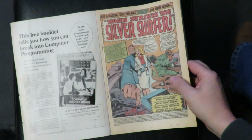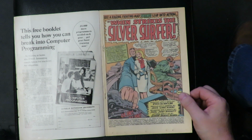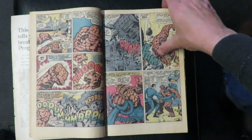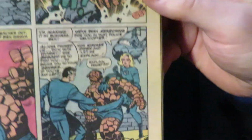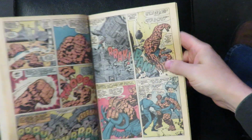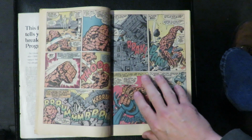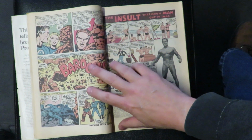I haven't looked at these square-bound ones in so long, because the ones I remember were only glued. Were they stapled and glued? I guess some of them were. Oh, that's another classic panel. I remember this panel. Must have been with Mr. Fantastic wrapping up the Thing, trying to stop him. Was this reprinted in one of the Origins, one of the Fireside Origin books? Maybe the Silver Surfer Origin or something? Because this looks familiar, even though I don't remember what's in this comic.